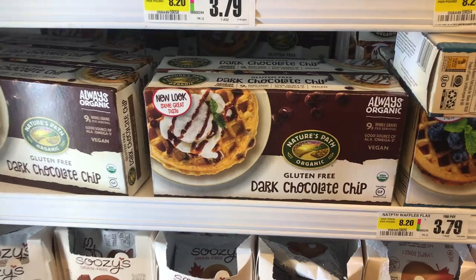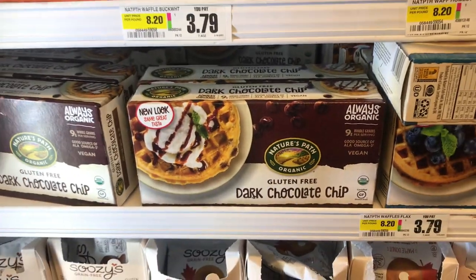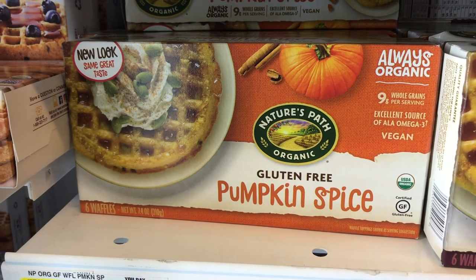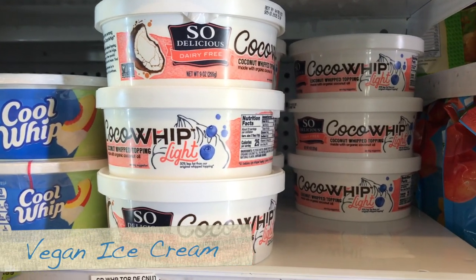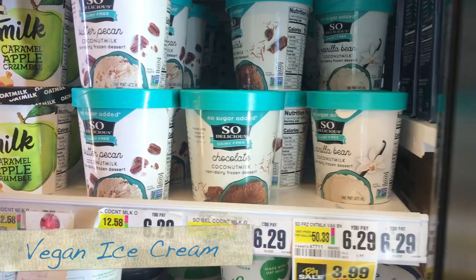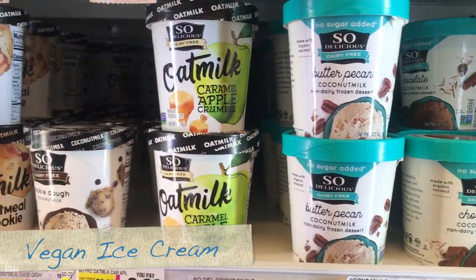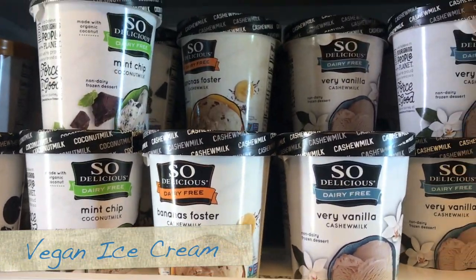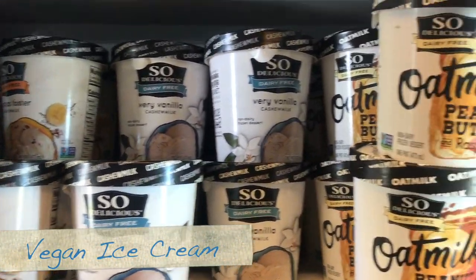Vegan waffles. I like these. Chocolate chip, and I like pumpkin spice. There's even vegan whip to put on top of your vegan ice cream if you like whipped cream. The brand So Delicious makes so many different flavors of vegan ice cream that are so delicious.